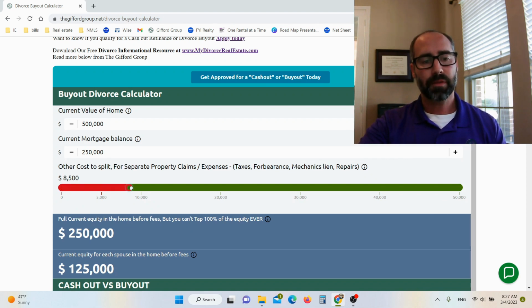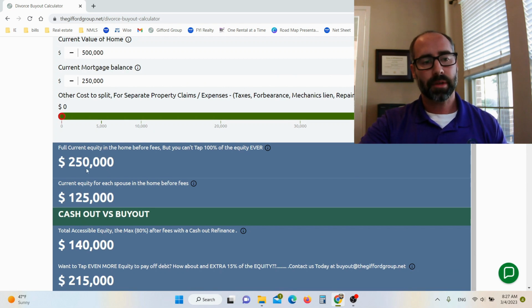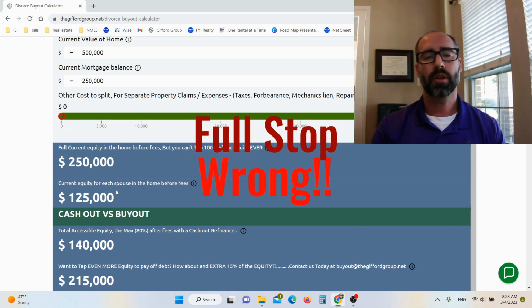And then it gives you the ability to add to or take away from the other equity of the home, if you had like a car you're going to be paying off. So anyways, here's your total equity of the home: $500,000 minus the $250,000 is your $250,000 left over, and then each half of it is $125,000. So that's what most people tell you: hey, we've got $125,000 of equity. Wrong.